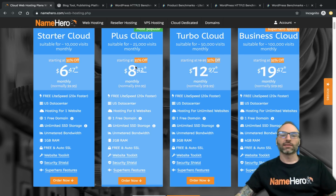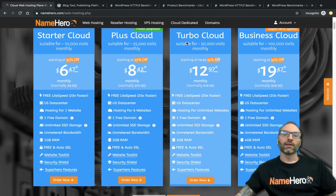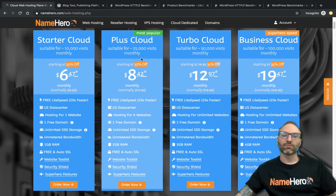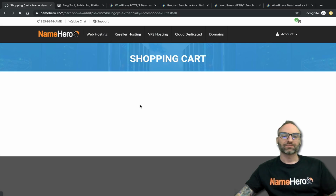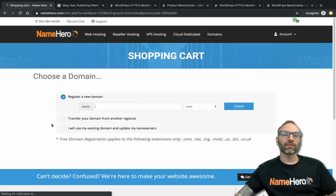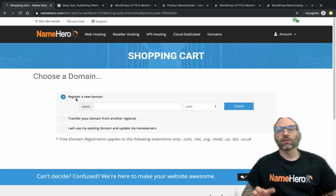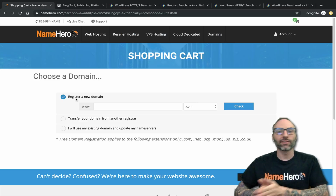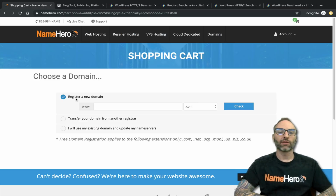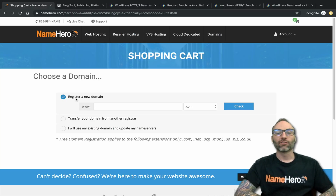So let's say that I operate a small to mid-sized business and I want to get online, and I'm going to select just this Plus Cloud, since it is arguably our most popular. So I'm going to order it for 3 years. When I go to sign up, I've got 3 different options. I can register a new domain. All accounts that are prepaid 2 years or more, not the monthly or the yearly, come with a free domain registration. So you're not going to have to pay for this. It's included in the package. If you're just starting your site, there's another incentive right there.